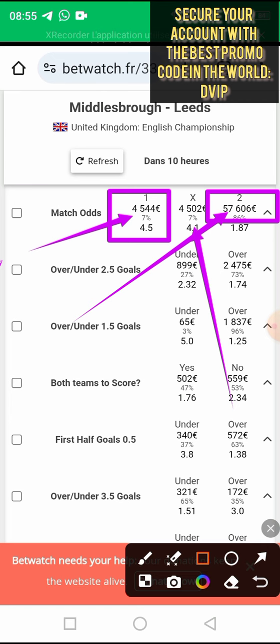So if you come on BetWatch and you search for a match and you see that a very huge amount has been placed on some option, you can also select the option and place your money, guys. This is a very wise way. You can come and check and track the professional bettors, because this type of match will show you where the professional bettors have placed their money, so that you play the same thing and you try to win.